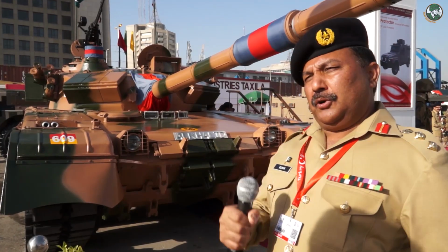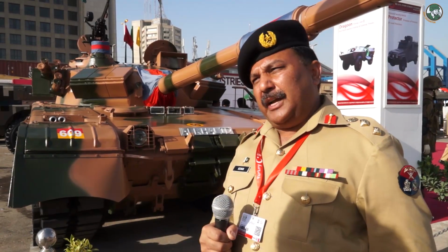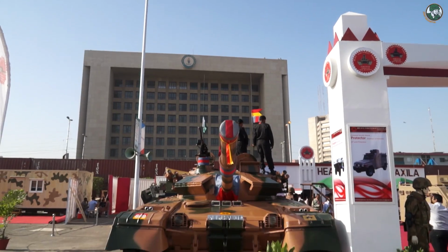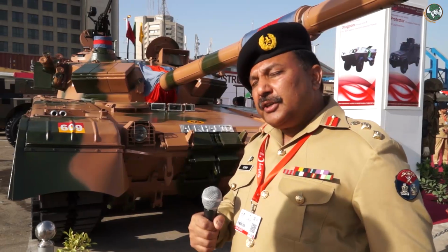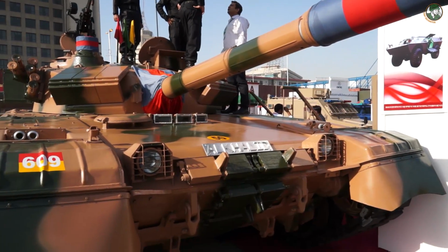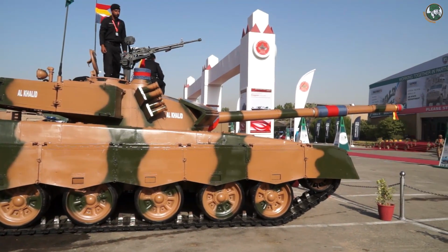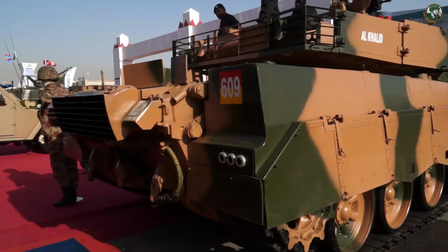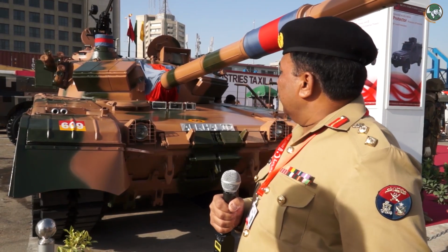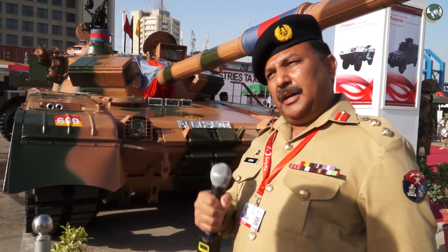As I've told you, development is an ongoing process. For Al-Khalid 1, we have a protection level of 550 against APFSDS and 660 against HEAT. But as you know, with the passage of time, ammunition is developing and becoming more lethal. So in the Al-Khalid 2, we are looking for enhanced protection, and we are also going to enhance the power pack from 1200 to 1500 horsepower, so that to some extent we improve the Al-Khalid 2 tank.